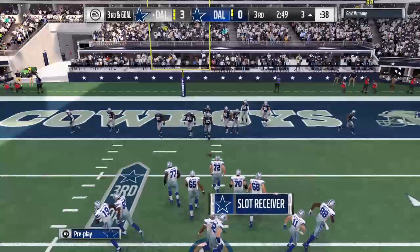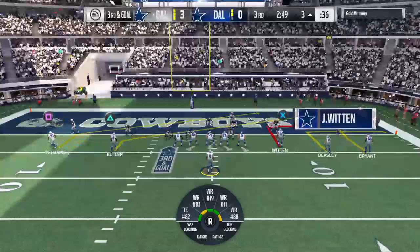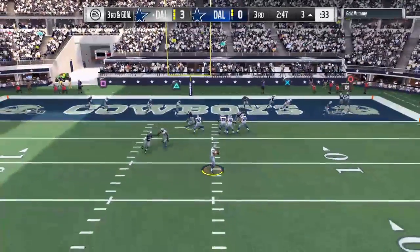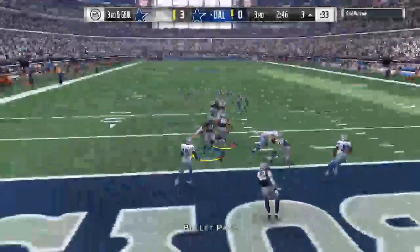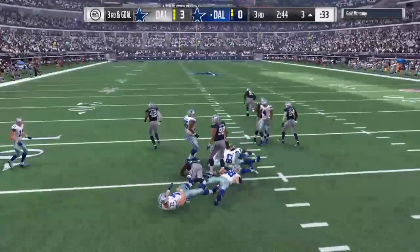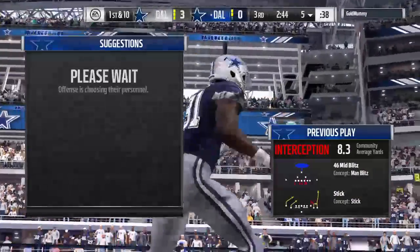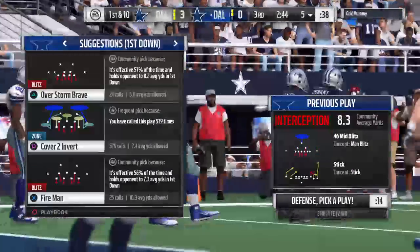From the 3-yard line again, they'll try and punch it in here on 3rd and goal. Here we go. Now Prescott. He rifles one that's intercepted. Picked off, Byron Jones. And the football, but deep in their own territory as he's brought down at the 5.